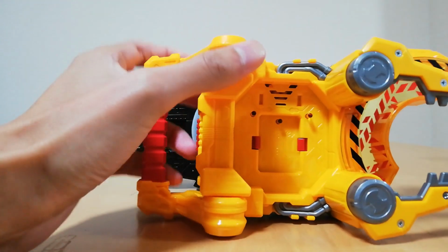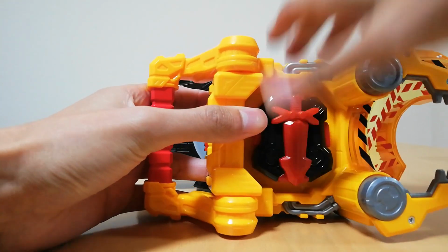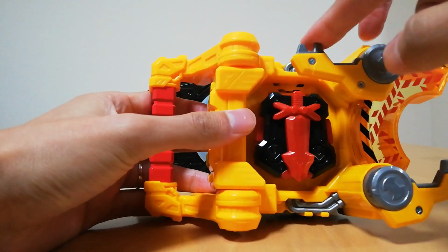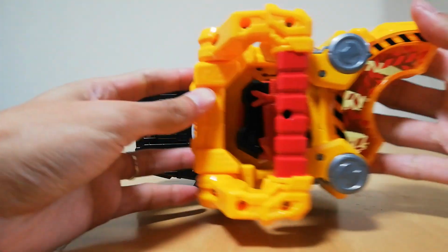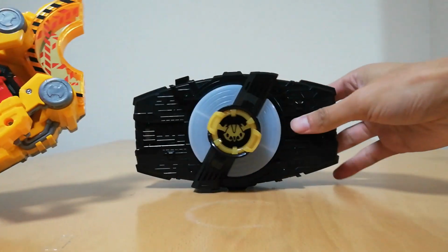So we're gonna actually use this thingy here. Gigant sword. I think these are supposed to go out like that. And we're going to place it like that.